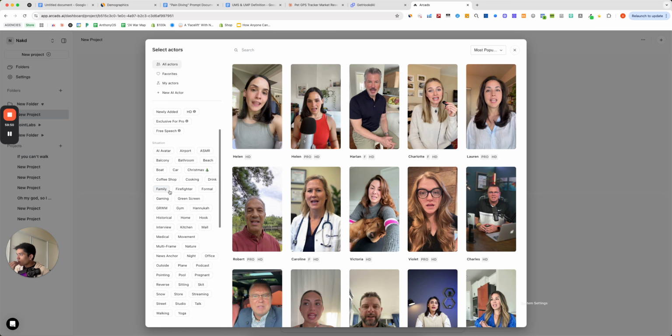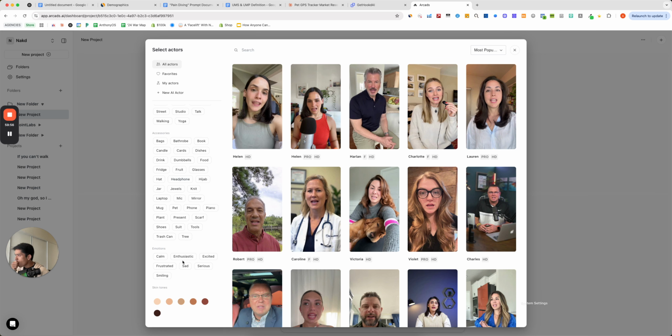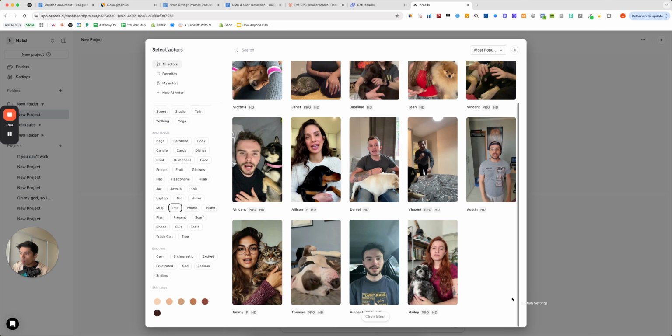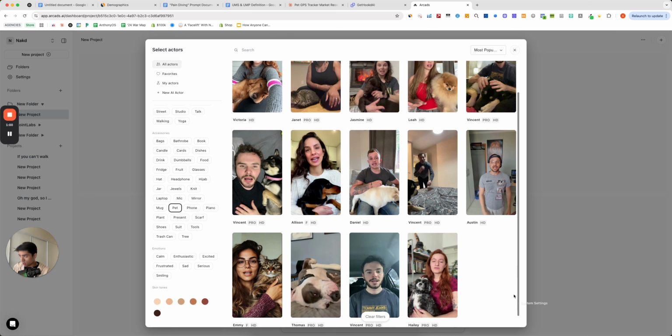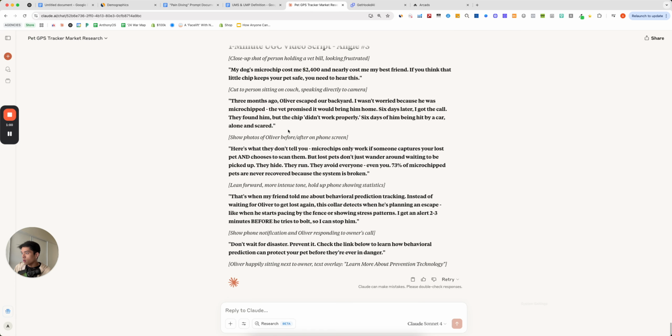Where's the dog? Dog. Or is it pets? No. Accessories. Pet. There we go. Boom. Okay. As you can see, there are multiple AI actors with dogs here. Some of them look really fake, but this first one, Victoria, looks awesome. That'd probably be the one I use for something like this. And we can feed her this script right here.